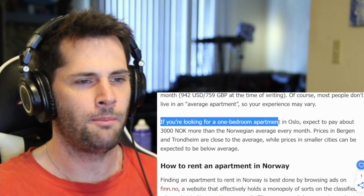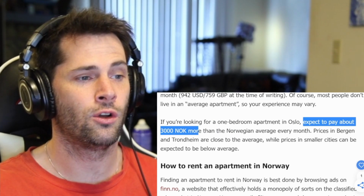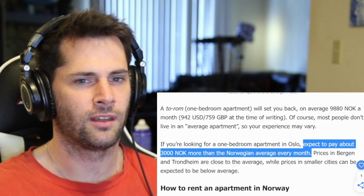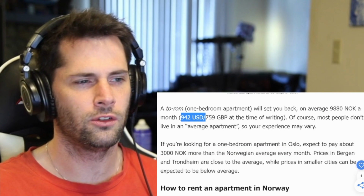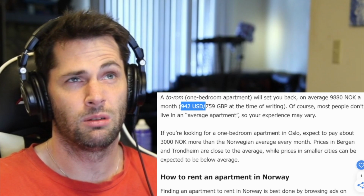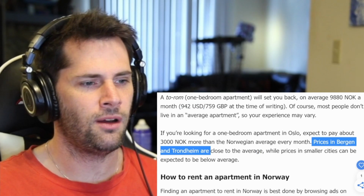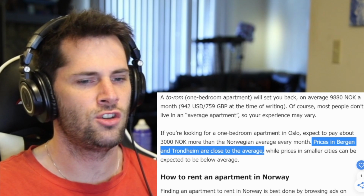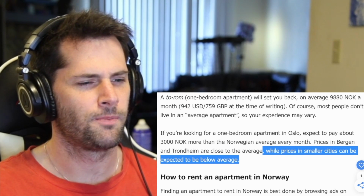If you're looking for a one-bedroom apartment in Oslo, expect to pay 3,000 NOK more. 3,000 more. So like $1,200? 1,200 US dollars, maybe? That's pretty cheap. Interesting. Prices in Bergen and Trondheim are close to the average. Prices in smaller cities are expected to be below average.